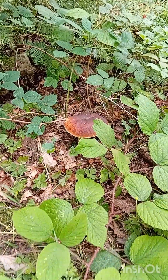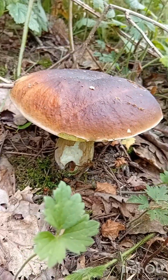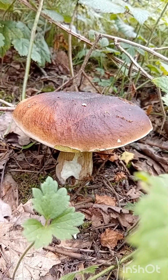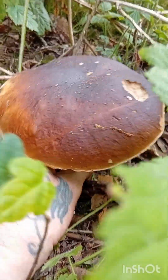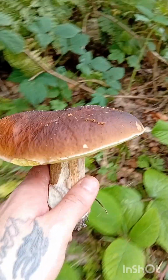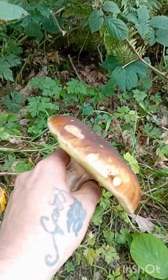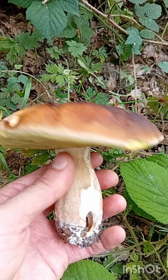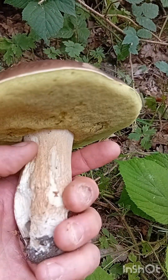Oi, oi, WILDARMY. Wildman Gaz here. I've come across this beauty. This is actually the British summer cep, also known as the penny bun. Look at this beauty. These are actually a beautiful mushroom. Look at that. Absolutely awesome. Quite big and all. So these actually grow in the UK. They are a summer cep. They're a bolete. And they're absolutely tasty as anything.